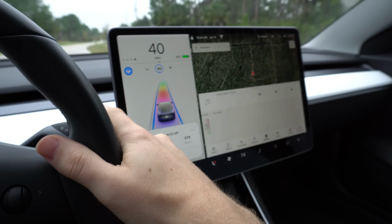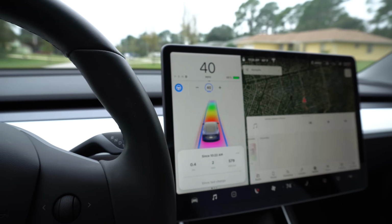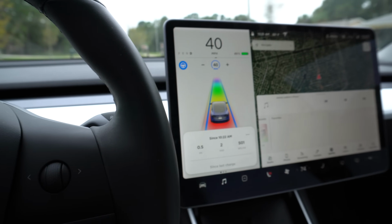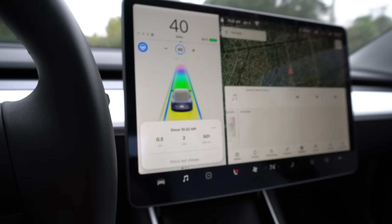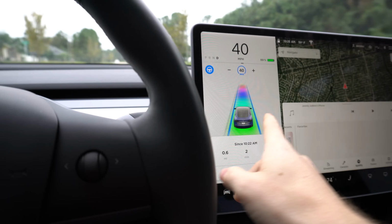Now here is another cool little Easter egg. So the stalks that you use for autopilot, if you tap that 4 times instead of 2, you'll basically enter rainbow road mode. It will turn the road you're driving on to a rainbow. Play some music that I will not play, once again, for the fear of getting copyright striked. But it's definitely a cool little thing to show people.